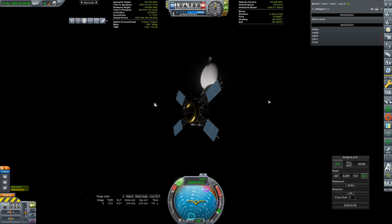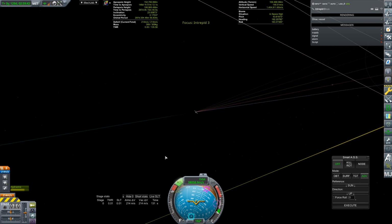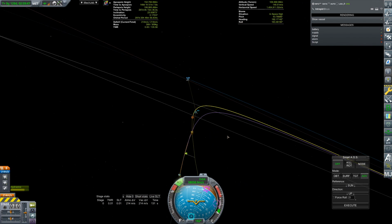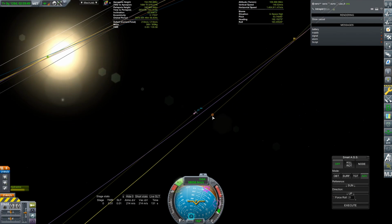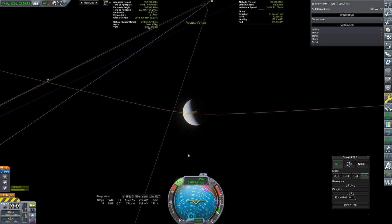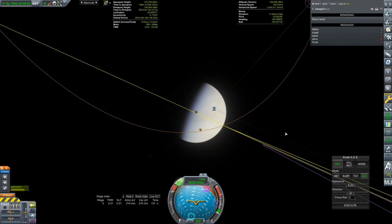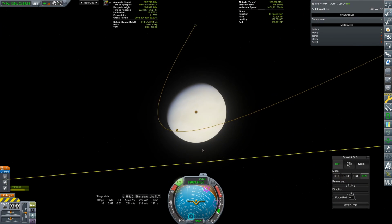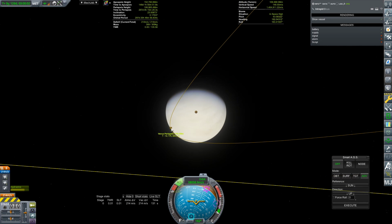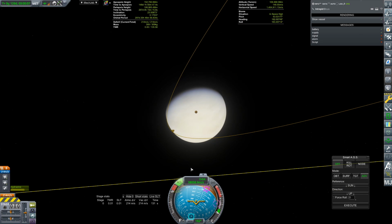All right, we are about an hour away from our encounter with Venus. So let's go ahead and take a look. We have a good connection with Earth, which is fantastic. When we focus on Venus, we will lose signal. Looks like we will be going behind the planet as it relates to Earth. And we are just skimming the surface at about 118 kilometers. So we may want to raise that just a touch.